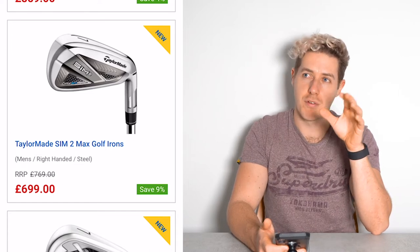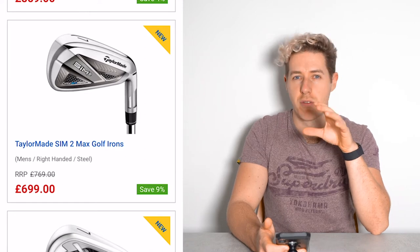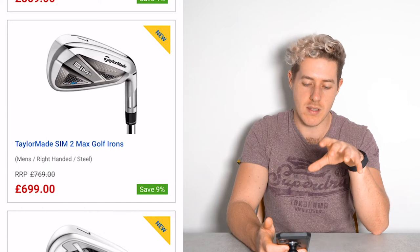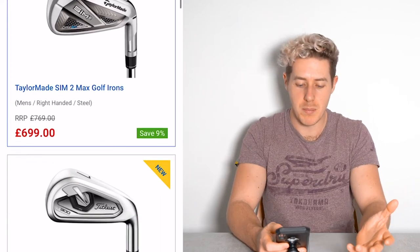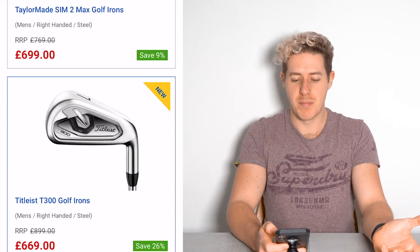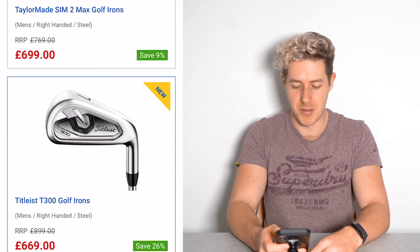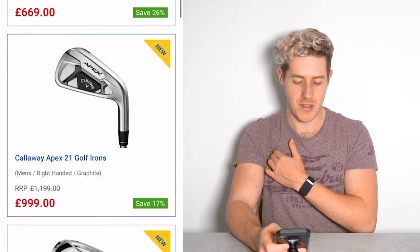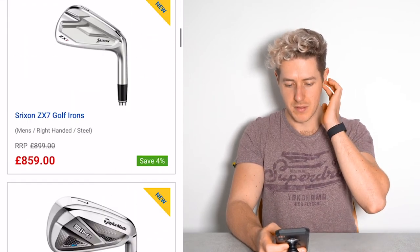Anywhere under 1,000, from like 800 to 1,000, is kind of middle ground in my opinion, and anywhere less than that isn't a little bit, but I don't know, maybe iron prices are coming down, because these all seem to be under the range that I would be expecting to pay for irons. So yeah, here we go, let's keep scrolling down.